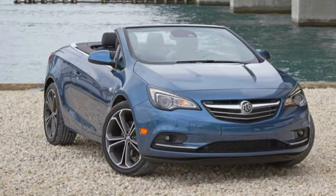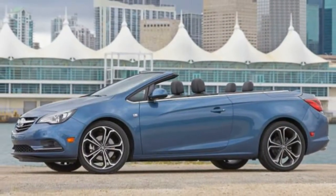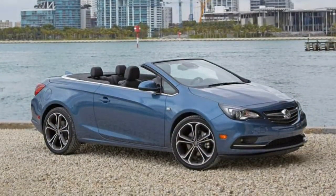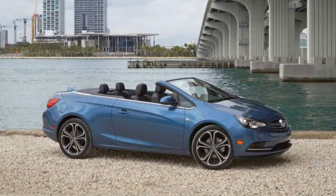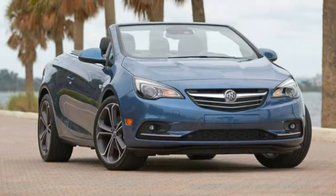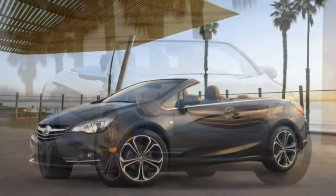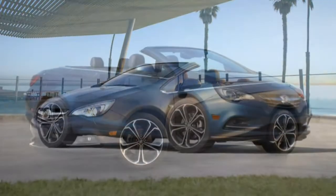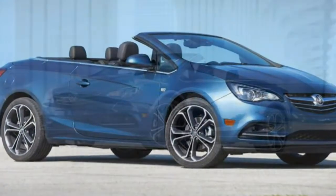The Cascada straddles two segments, and for a convertible the storage isn't bad, but for a small car it's lacking. Cargo space. There's a manually folding partition in the trunk that must be set up to lower the top. With the top down, the 13.4 cubic foot trunk is average for a small car, although the opening is small. With the partition in place, the usable cargo space drops to about average for a small convertible.